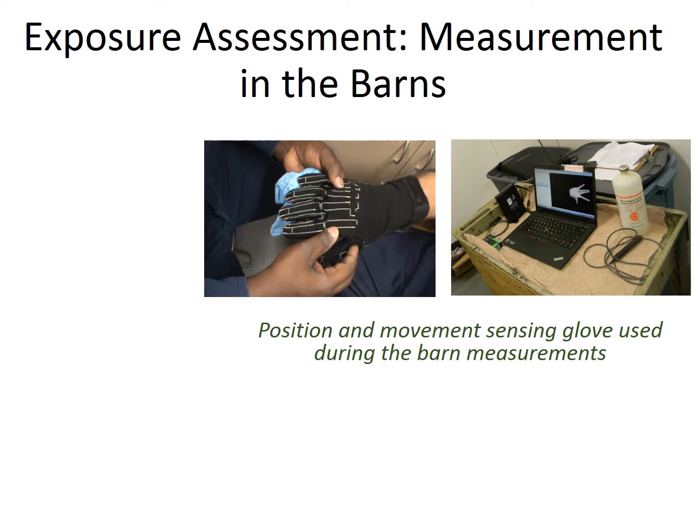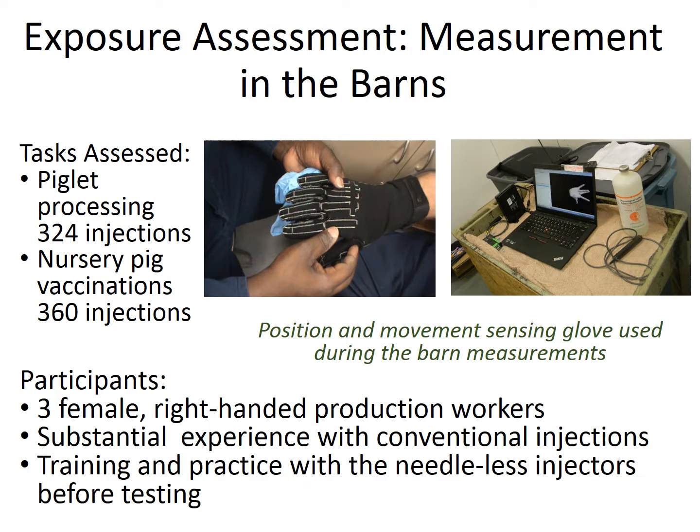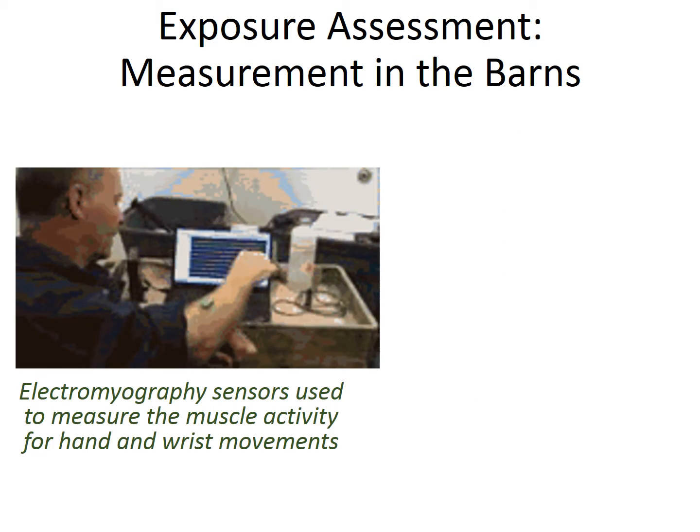We measured position and movement using a posture sensing glove shown in the picture above. We assessed piglet processing for 324 piglets, and nursery pig vaccinations for 360 distinct injections. Three people participated in this study. They were all women, right-handed production workers with substantial experience with conventional injections. They received training and the opportunity to practice with needle injectors before the testing began.